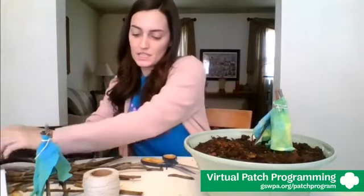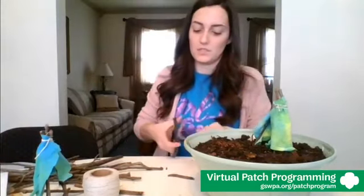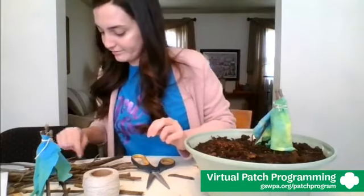And again, we're making a couple crafts here today, but you're welcome to be super creative with your fairy garden. Make as many different things as you like. Search online for what you might like, what you think your fairies might like.